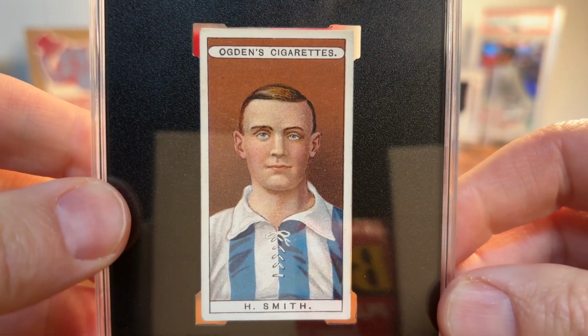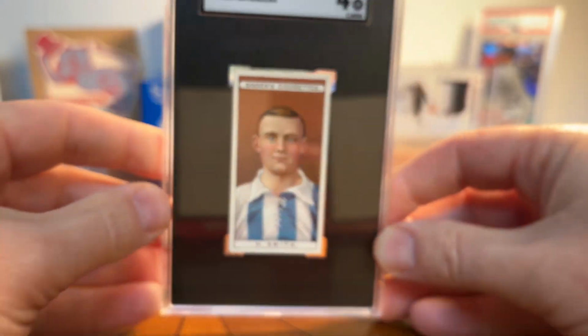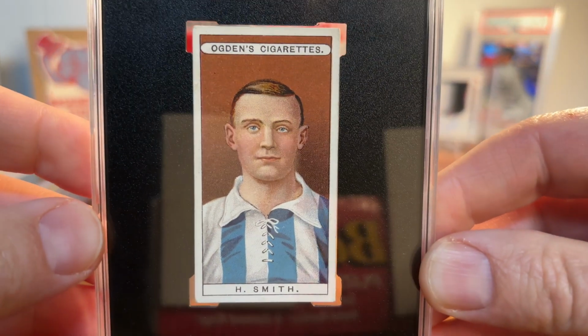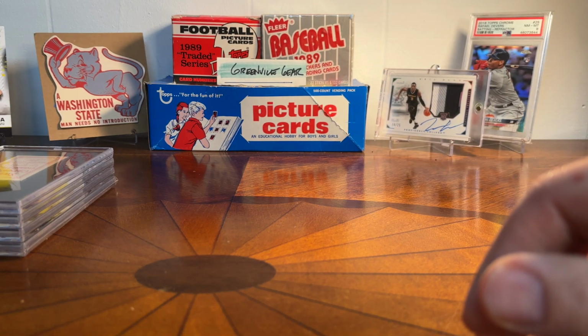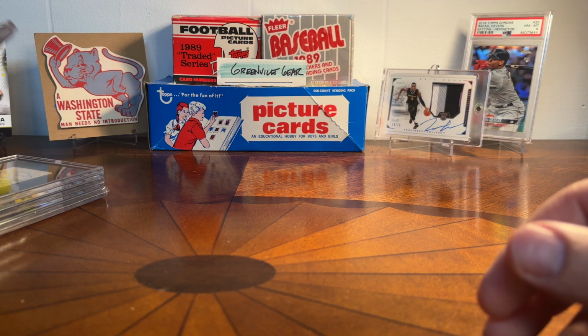There he is, also from the 1908 Ogden set. And SGC scored that a 4. Happy with that. So I'll put this one in the common, and then I'll decide which of the Bromage and the Wrights will go into the PC. So I'll add 4 to my PC, and I'll have a couple more to sell off for somebody else's collection.